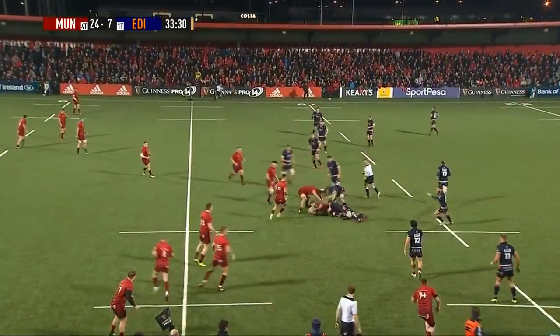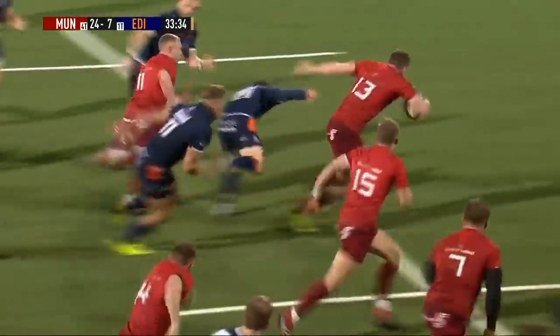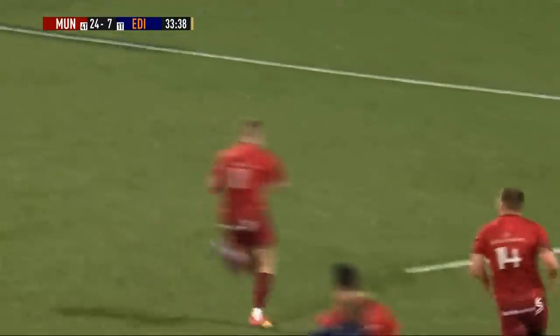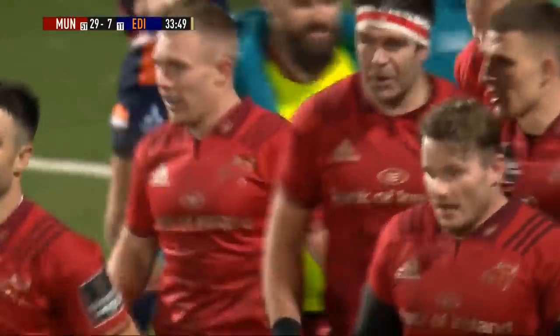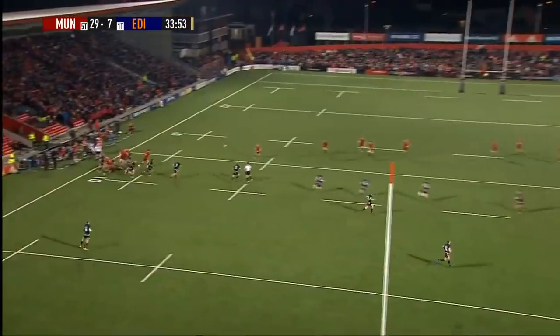I thought that was... gets those feet moving, swivel of the hips, couldn't quite get himself through the gap, and Farrell can get through a couple of gaps, and he's got lots of numbers. Haley back inside, Earls for the line, and it's try number 5, and it's 2 in quick succession for Keith Earls, and the symmetry about this game continues. 2 for Andrew Conway, 2 for Keith Earls, 5 for Munster, and the gap is ever greater.